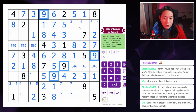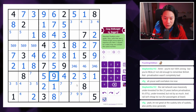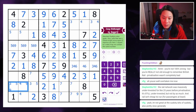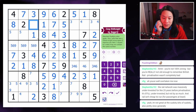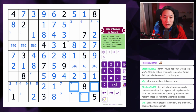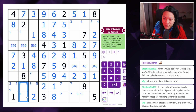9s are still not. Pointing pair of 9s there because knight's move and that 9. So that means this is a pair of 9s because that's a knight's move away from the 9. So can this be a 9? Yes, it can. So we can't restrict that yet. Okay. So 4s are locked in these cells. 4s pointed, not useful. Damn it.